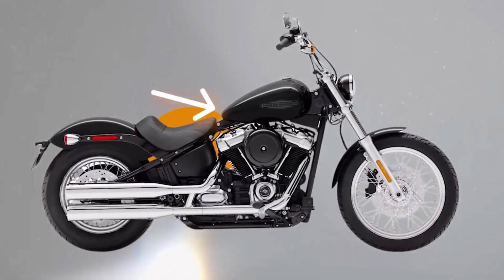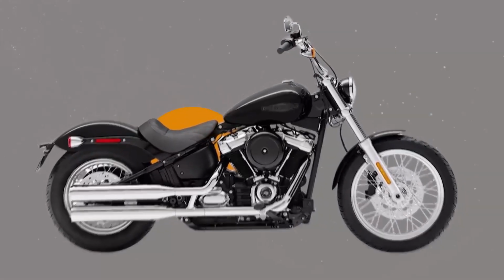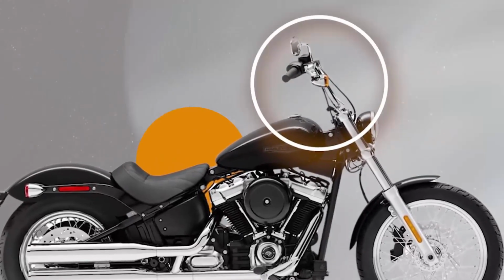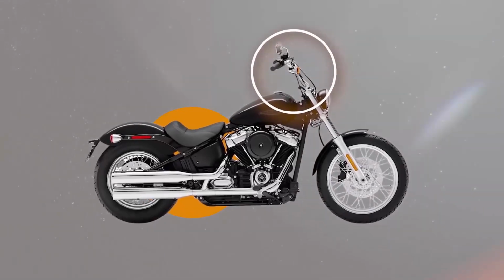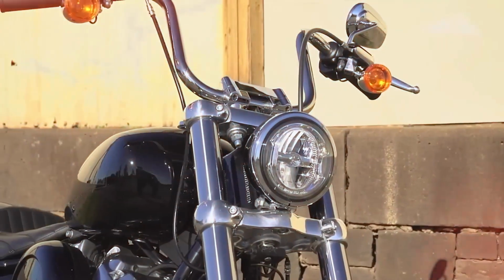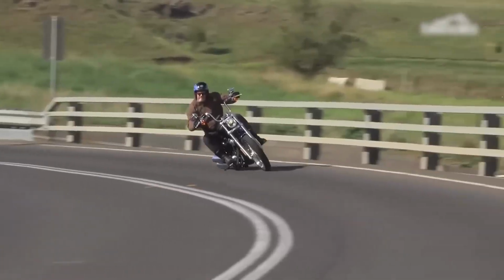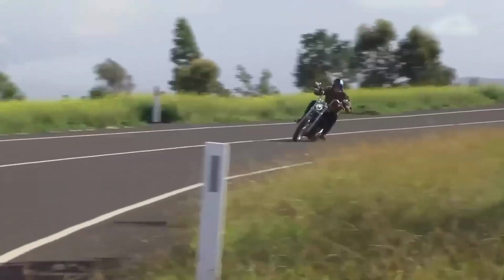Despite its back-to-basics appeal, the Softail Standard faced some criticism upon release. One of the biggest drawbacks is the lack of wind protection. While the open wind-in-your-face vibe works for short city rides, it becomes exhausting on highways. Without a standard windshield, even modest cruising speeds lead to fatigue from constant wind blast. Riders who wanted more comfort had to invest in aftermarket wind protection, adding to the bike's cost.